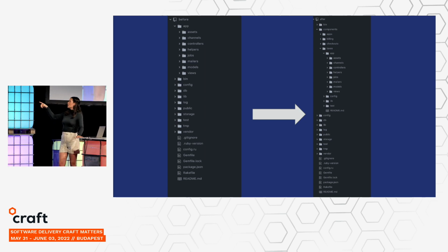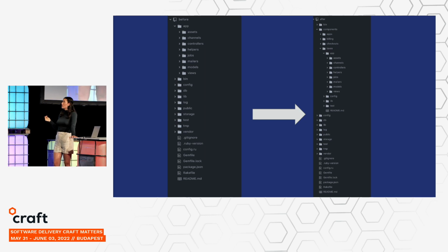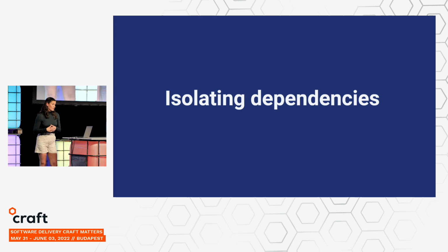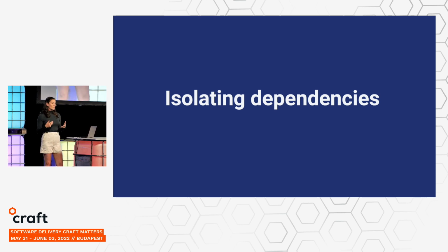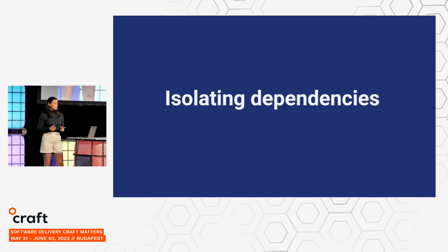And so this was the end result. You can see the top level folder is components instead of app, and then within that, you can see some examples of some of the components that we landed on. So things like taxes, billing, checkouts, etc. So now our code was organized by business domain, and that was great, but we actually hadn't done anything yet about the amount of interdependency between each of these domains, which was the next problem that we solved.